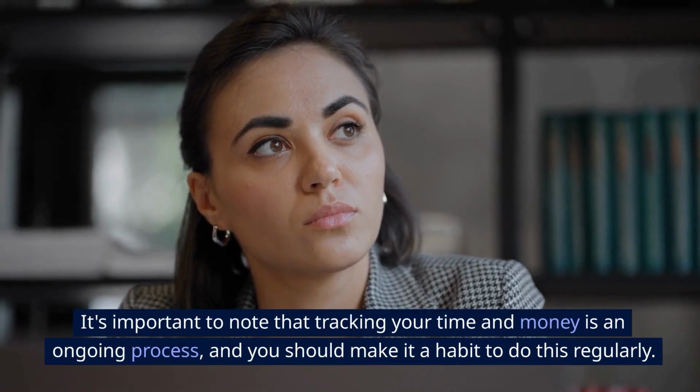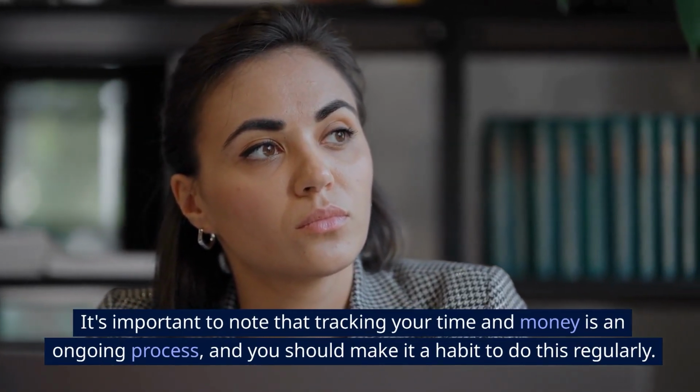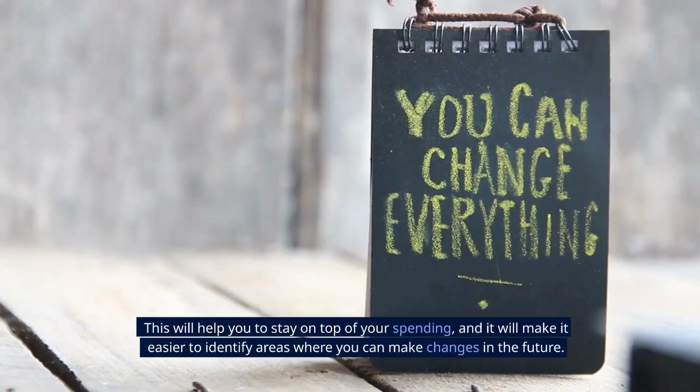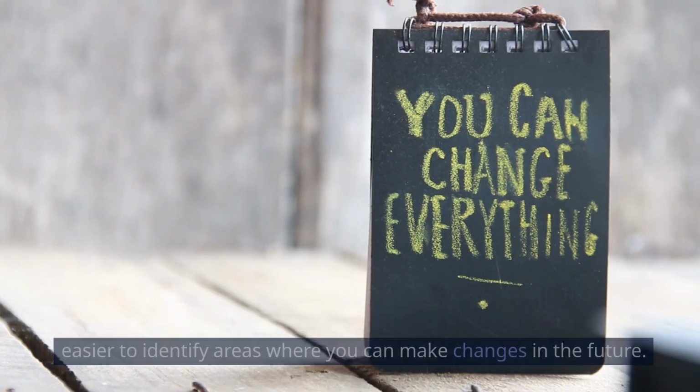It's important to note that tracking your time and money is an ongoing process, and you should make it a habit to do this regularly. This will help you to stay on top of your spending, and it will make it easier to identify areas where you can make changes in the future.